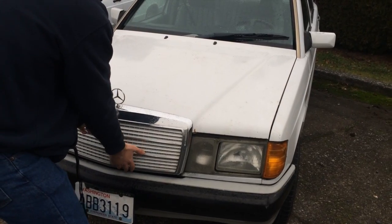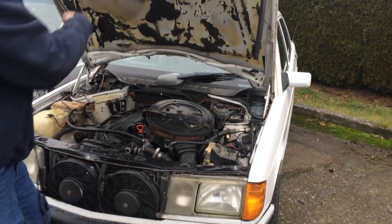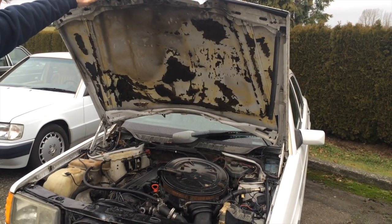All right, it's engine time. This is the main reason this car was sold for $400. Let's open up the hood. And oops, right away, look at that. Hood strut broken, hood pad missing. Obviously signs of a well-loved car, right?